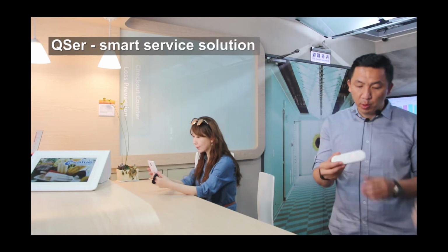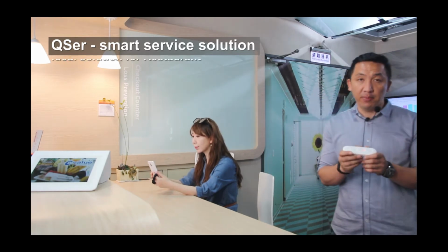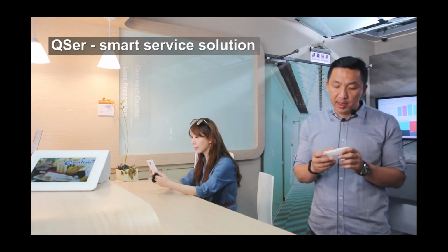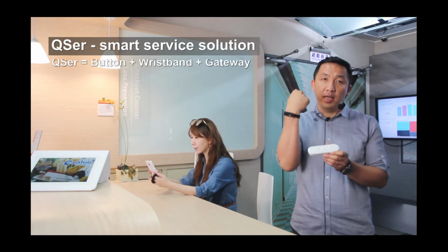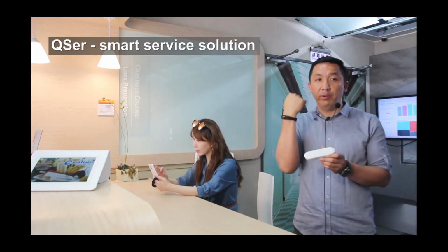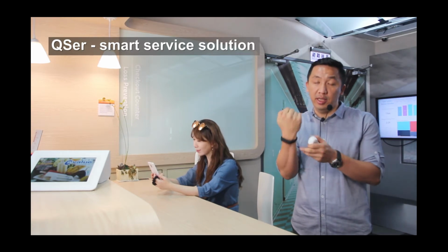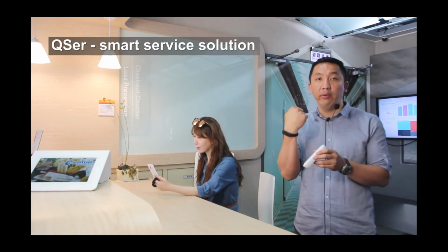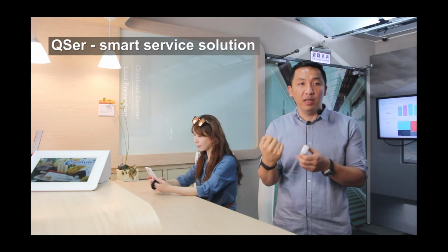This one is a very innovative solution. We developed it especially for restaurants or other scenarios that need service. We created this product with 4 buttons, and it comes with one gateway and a wristband. Every time you press a button, we get a notification on our wristband showing who is asking for this kind of service. For example, in a restaurant, when they press the button, the waiter gets the notification or message on their wristband, so they can serve the customer immediately.